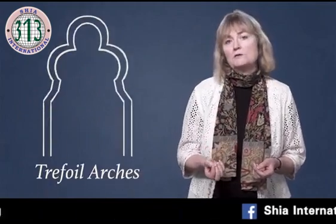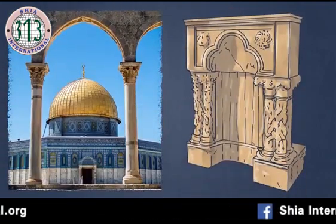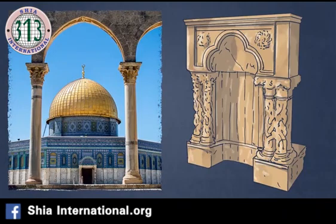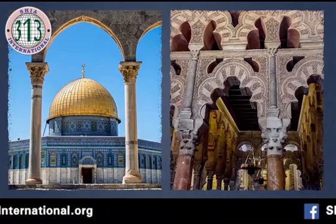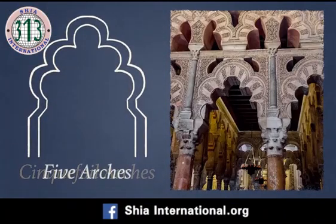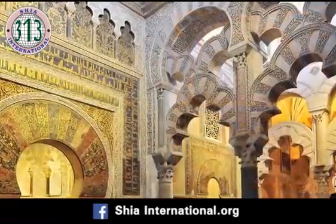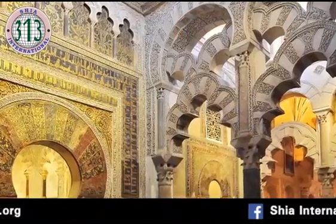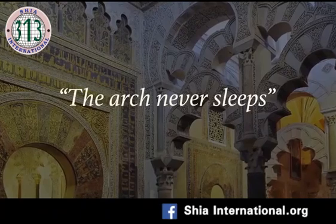Among these early Muslim innovations were trefoil arches, triple arches, first seen inside the Muslim shrine of the Dome of the Rock in Jerusalem, then developed further in Muslim Spain at the Córdoba Mesquita, where they were elaborated into decorative cinquefoil arches, that's with 5 arches instead of 3, and multifoil arches. They covered every surface with great energy and flair. The early Muslims loved arches. "The arch never sleeps," runs the proverb.